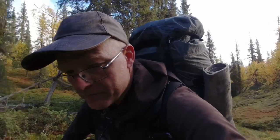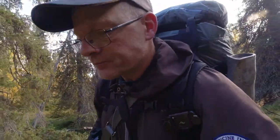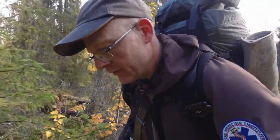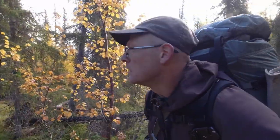Slowly and silent through the forest and aiming for a mountain ridge, and from there we can search for animals again. But it's difficult to walk silent.